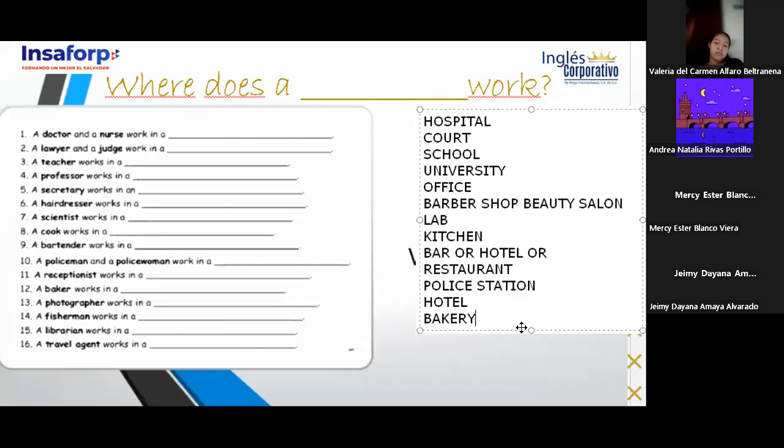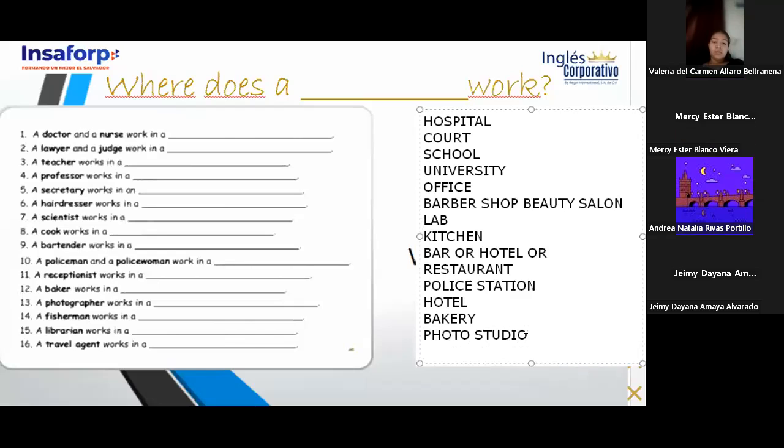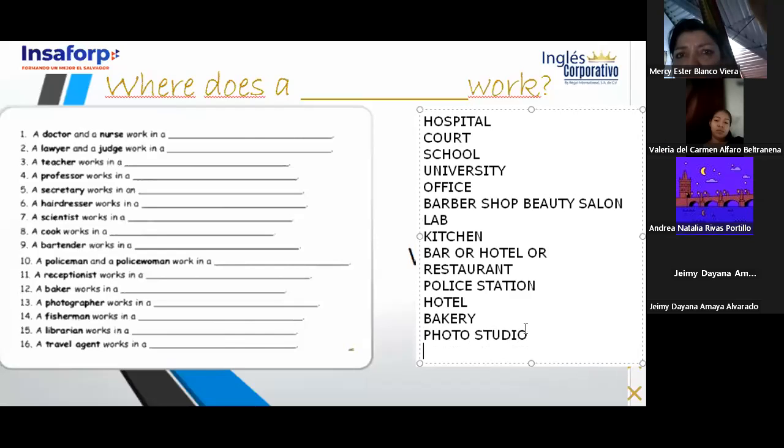A photographer works in a photo studio. All right. Next one, number 14. A fisherman. Pescador. A fisherman works in a sea. All right, in an ocean, yeah, but what es una tienda, ¿qué clase de pescador? ¿El que está en la tienda o el que está pescando? All right, bien, el pescador.